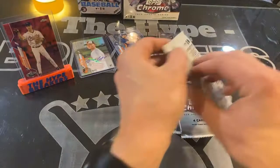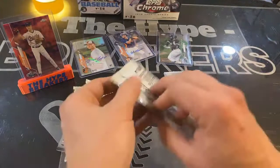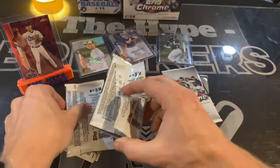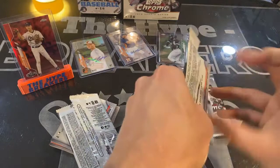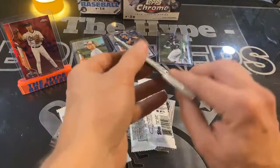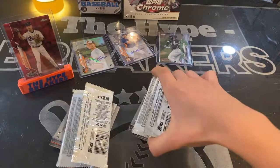Number 25, red parallel. Here we go. More chrome. Two more packs left in this. Good luck. Okay, second to last Chrome update box of the night.